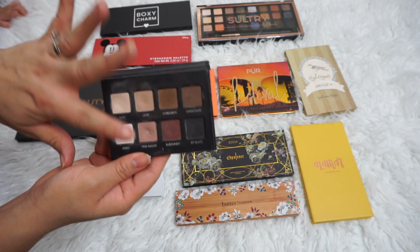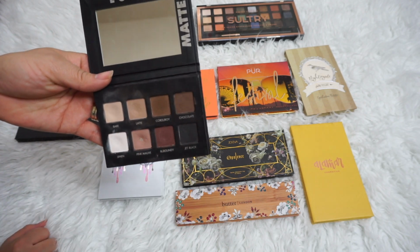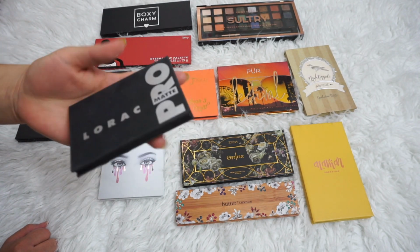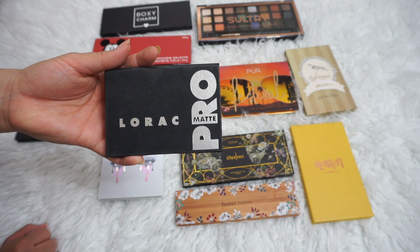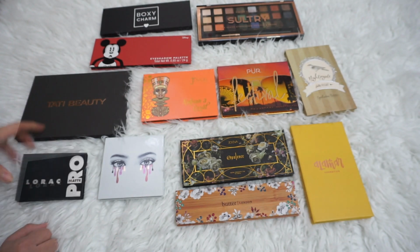It's basically a mini mattes palette. As you can tell, I did use mainly these right here. I was kind of scared of the darker shades before. I haven't used this palette in forever, and I don't know if I would ever declutter it because, like I said, this was the very first eyeshadow palette I had ever purchased. And it's the first high-end one, from Lorac.